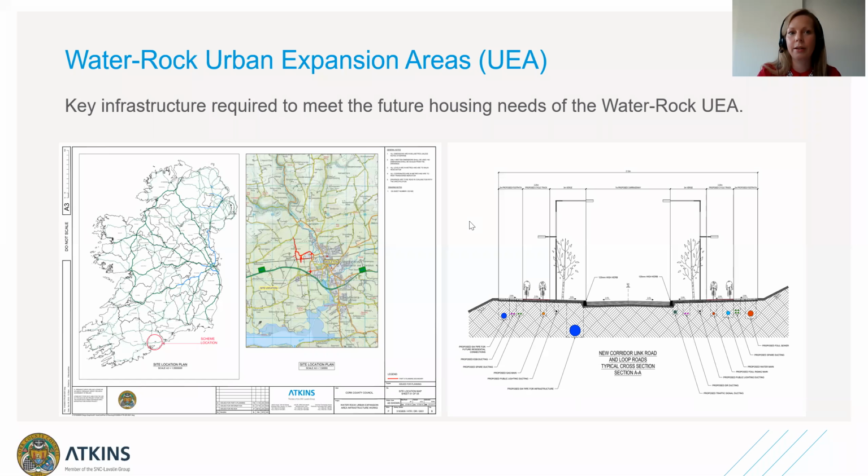Atkins was appointed by Cork County Council to undertake the preliminary design for key infrastructure required to meet the future housing development plans for the general vicinity of Water-Rock urban expansion area. The key infrastructure would have included new links, new surface water drainage, realignment of existing roads, a new wastewater pumping station, new rail stop, and other infrastructure.